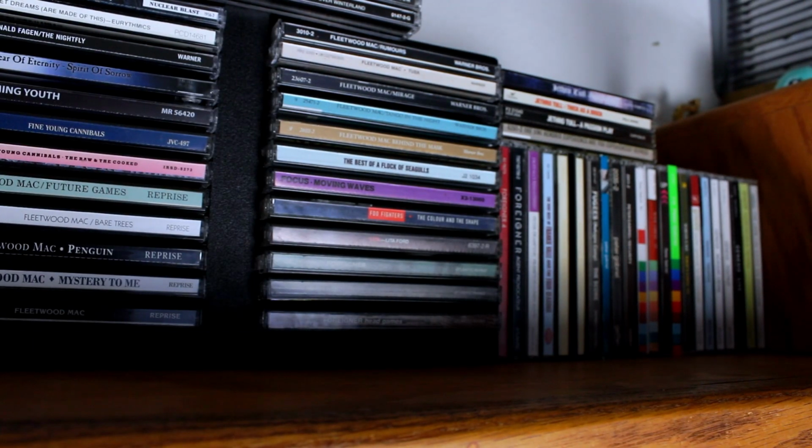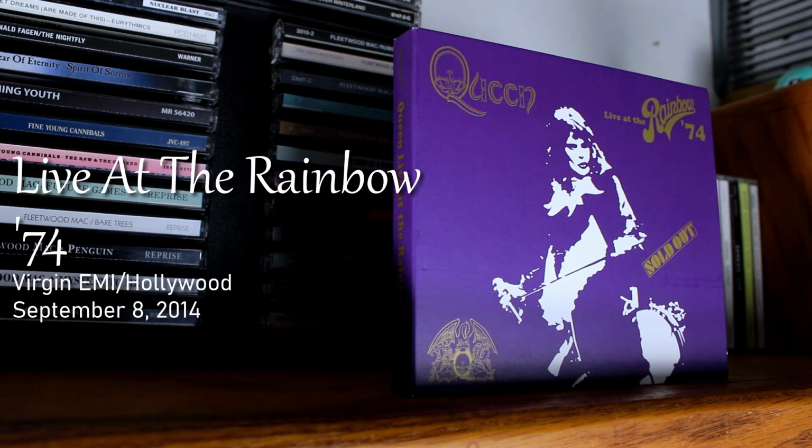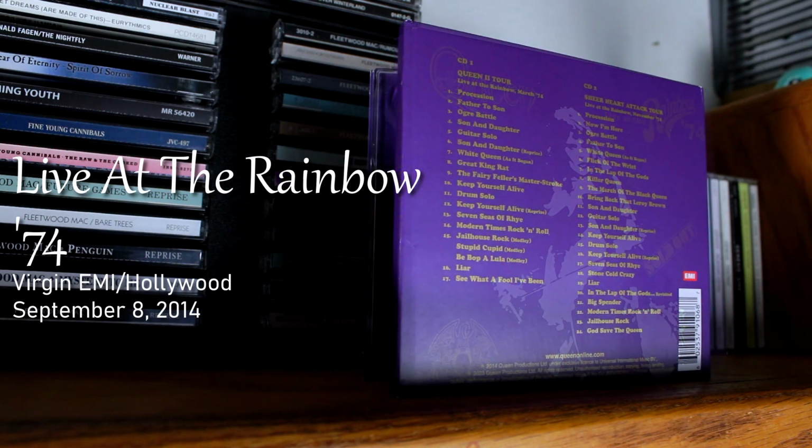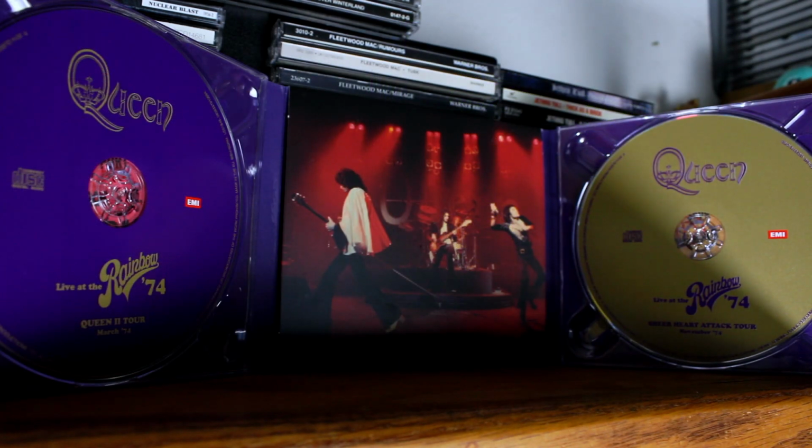Well, we're done with the studio albums, but we're not done yet. Here are some live albums. First off, we have Queen Live at the Rainbow 1974. What's cool about this is that there's 2 discs, and each disc has a separate tour from 1974. So disc 1 has the Queen 2 tour, and disc 2 has the Sheer Heart Attack tour. And both have separate set lists, which is pretty cool.